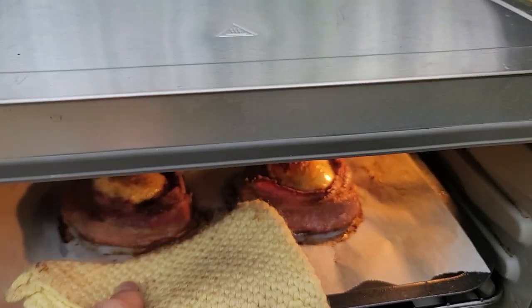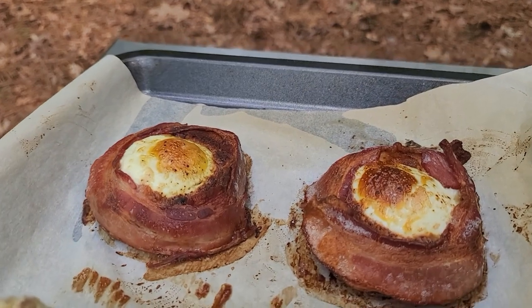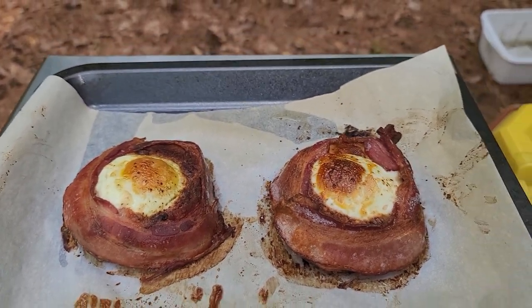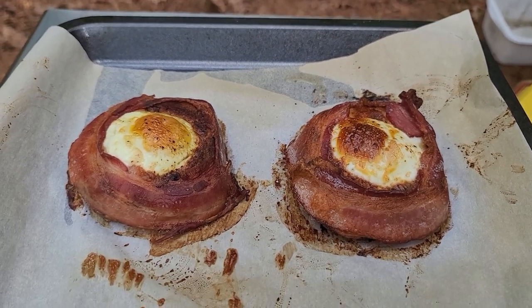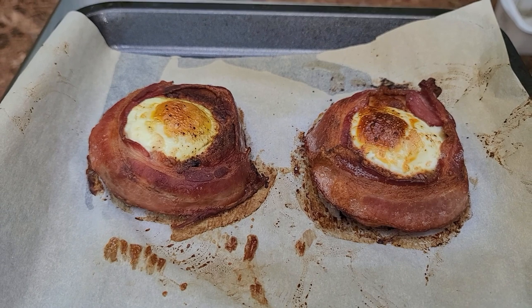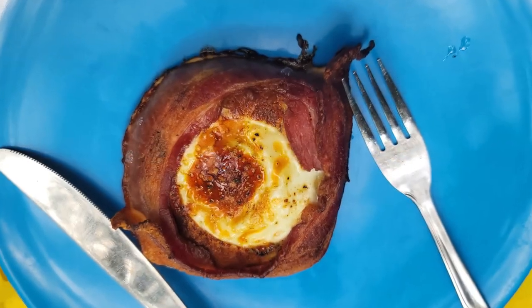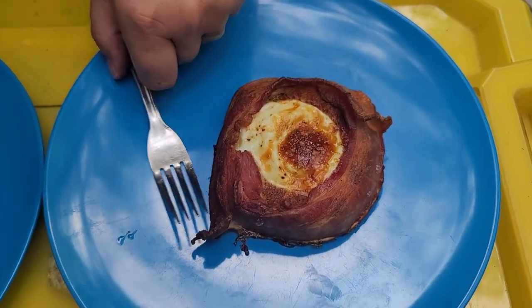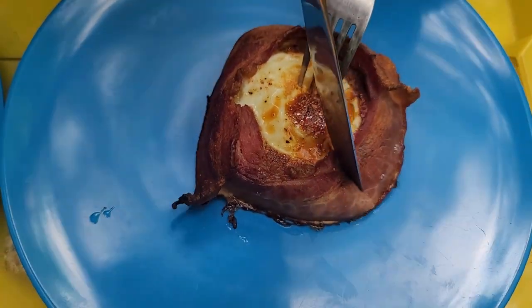See if I can grab these. I'm gonna set them up here. Put some parchment paper in there to make cleanup easier. Let me dish these on a plate real quick. All right, I'm gonna have Ashley slice into one of these and see what it looks like.